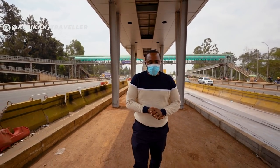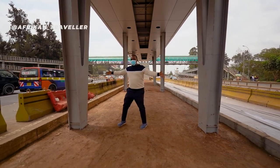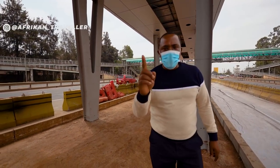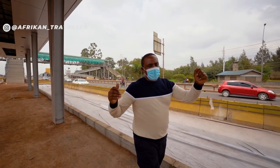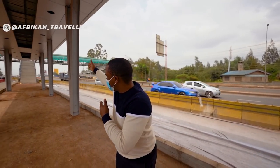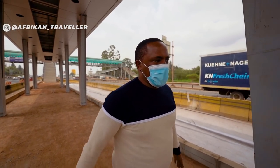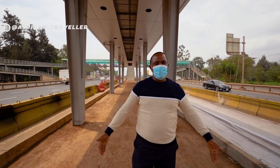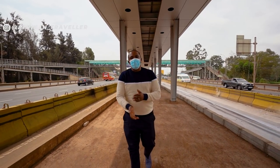When you're passing on the road, just look at the space. It's so big. So the buses will be parked here, and passengers will be coming from that direction. So this will be a stage where passengers will be coming.